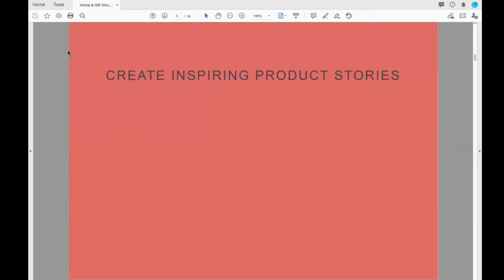So I'm going to take you through 4 main things that I think you should concentrate on to help with this. The first one is to create inspiring product stories. The most important thing, to make sure you've got the right product merchandised together with the right things in the right place in your store.